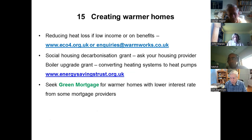If you're on low income or benefits, there are two grant systems: the ECO grant system, the energy company obligation, and the government's sustainable warmth grant. Those are the links for that. If you live in social housing, you are able to access this grant scheme. The boiler upgrade grant has replaced the RHI, the Renewable Heating Incentive. It's a capital grant which will cover maybe 50 to 60% of your heat pump system.